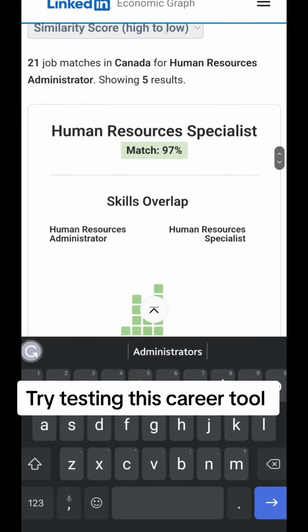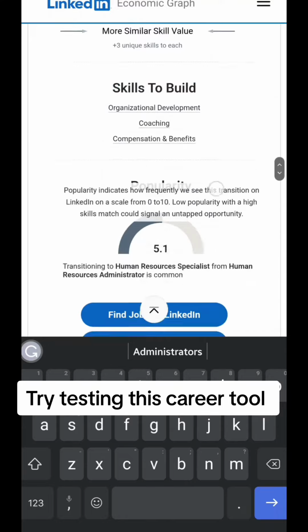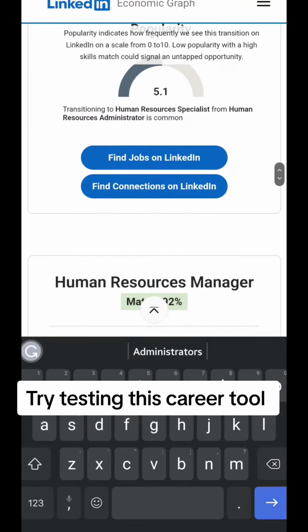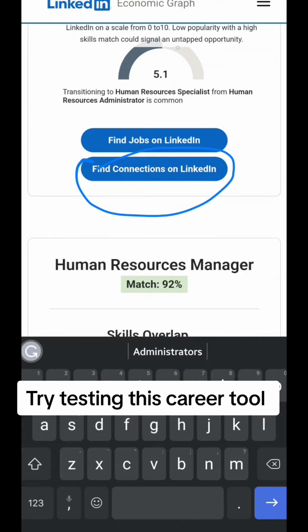It gives you the matching score based on my profile, the skills that I need to build, and the skills that I'm missing based on my profile. It also gives you find jobs. You can click on finding the job, and then you can also find the connections of people who are already in that.